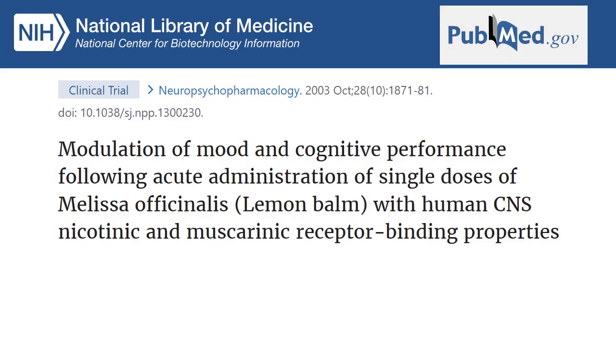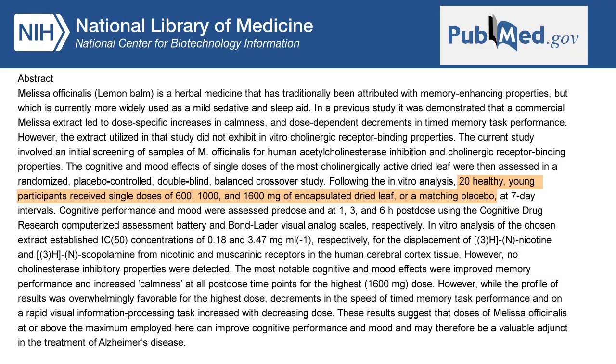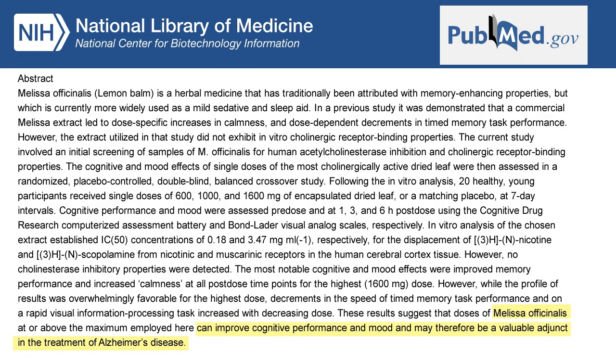In another randomized, placebo-controlled, double-blind, balanced crossover study, that's a mouthful, 20 healthy young participants received varying single doses of lemon balm or a matching placebo. Cognitive performance and mood were assessed both pre-dose and post-dose. The most notable cognitive and mood effects were improved memory performance and increased calmness at all post-dose time points. Which, don't you think that would be pretty useful for those young adults who may be undergoing exams in school? So lemon balm proves effective for all age groups, young adults to seniors.